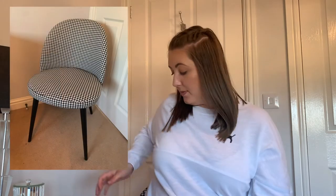So then secondly, we got the Zola dining chairs in houndstooth. I'm actually sat on one at the minute, I don't know if you'll be able to see, but I will insert a little shot at the side and also a screenshot of them on the website so you know what you're looking for. And if anyone wants any links or anything, just let me know and I'll pop them in the comments down below.